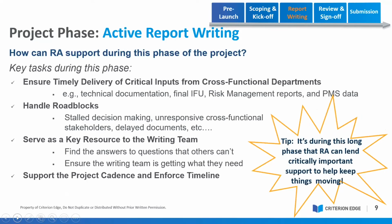Now we're into the active report writing phase, and this is a long phase. Regulatory affairs, you may think, okay, it's handed off to the writers now, job done, let's just wait for the baby to be born at the end. That's not the case at all. This is probably one of the most active phases for regulatory affairs support, because things happen during this phase. So let's look at some of these things that happen.